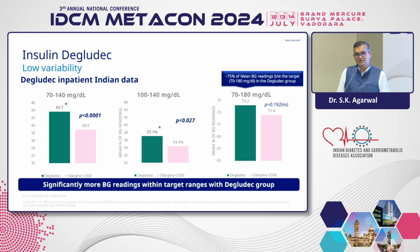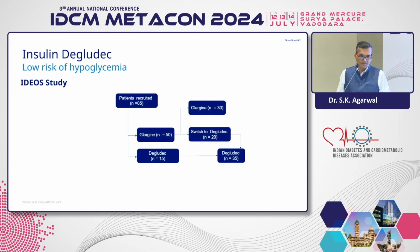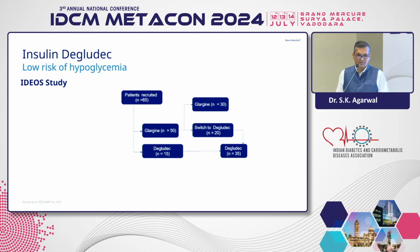And time in range, as we all talk about, 70 to 180: 74% of the patients achieved time in range with Degludec compared to Glargine. Now again the EDIOS study, in which 65 patients were taken. Patients were on Glargine and Degludec, and the patients who were on Glargine were switched to Degludec. The total number of patients who were on Degludec was 35.